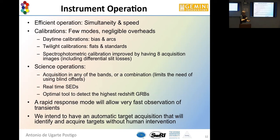Also, one thing to take into account is that many times when we observe with very broad wavelength coverage instruments, and here I've been using, for example, X-Shooter a lot, we have sometimes the problem of making all the arms match properly in spectral photometric calibration, because you can offset your flux calibration to some photometric observation obtained with the acquisition, for example. In this case, we're going to have 8 different bands in acquisition. So you can correct your flux calibration to all the 8 bands that you obtain in the acquisition. So you can have a much stronger, much more solid spectrophotometric calibration in the instrument.